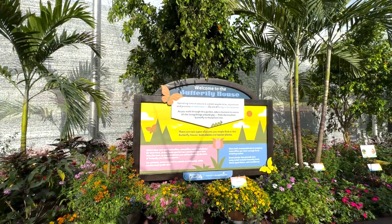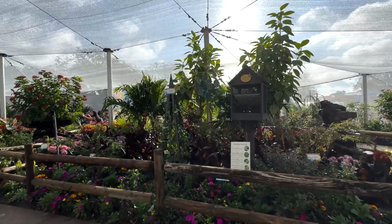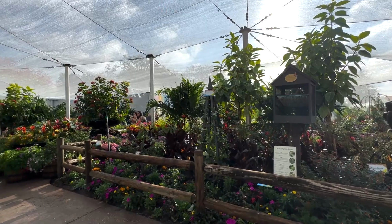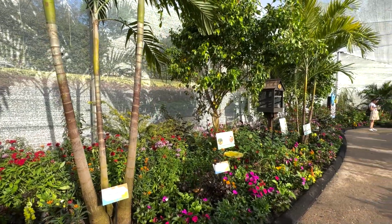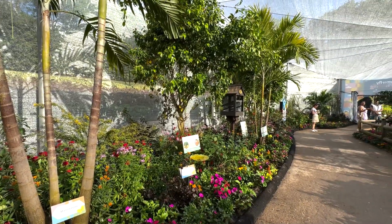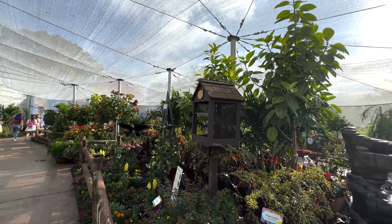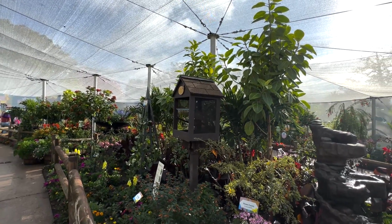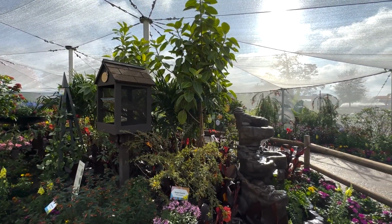It says there are 2 types of plants that you might find at the Butterfly House: host plants and nectar plants. Before they turn into butterflies, caterpillars need host plants for their food. Once their metamorphosis is complete, butterflies get their energy from drinking nectar. What's very cool is that Disney is helping the Atala butterfly, once believed to be extinct from Florida. They are releasing it into their native habitats.